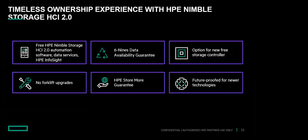So what we have done up till now, we have learned how Nimble storage can take this HCI solution to the next level, which is known as HCI 2.0. What if I say that there is more to discuss, which is known as Timeless. Timeless is the ownership experience with Nimble storage that would give you the advantage of protecting your investment further. There is a service called Timeless.